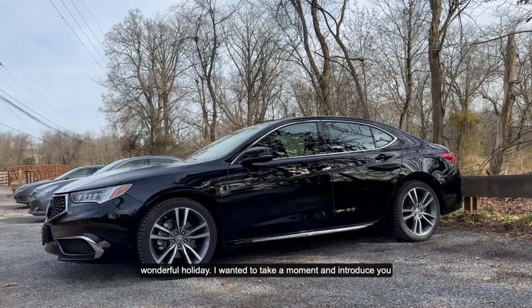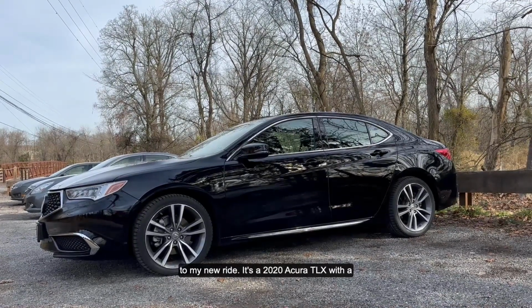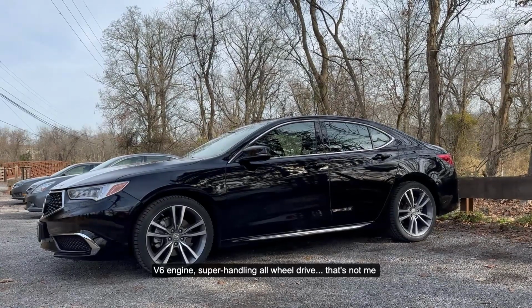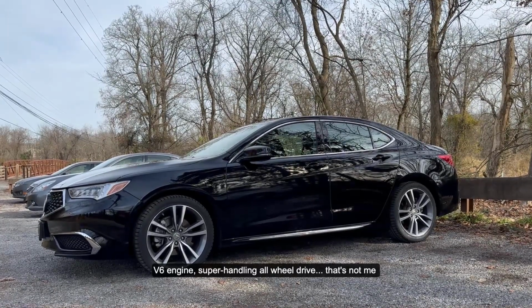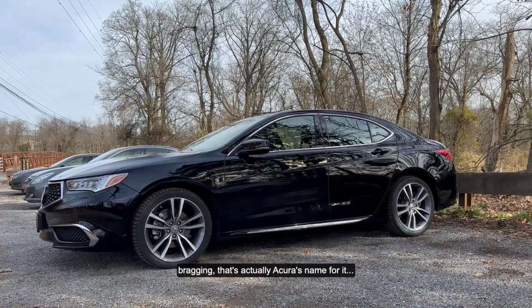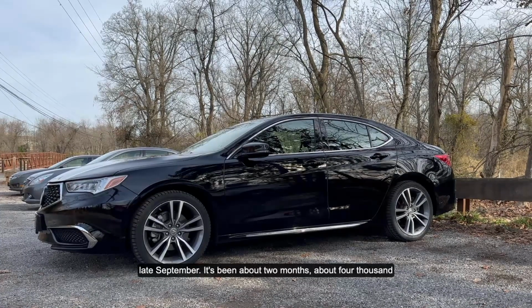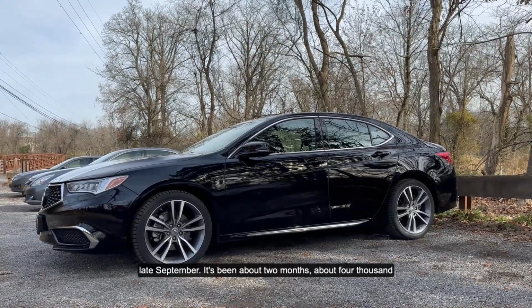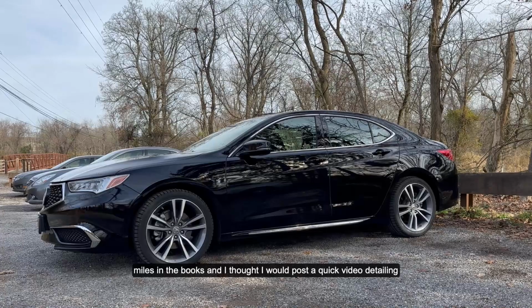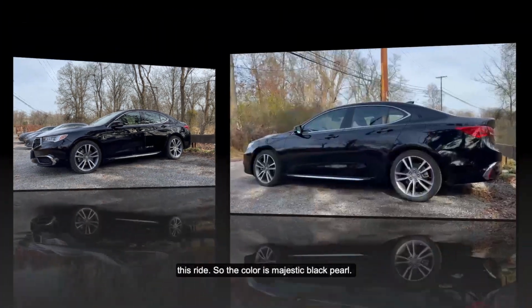I wanted to take a moment and introduce you to my new ride. It's a 2020 Acura TLX with a V6 engine, super handling, all-wheel drive. That's not me bragging, that's actually Acura's name for it. And the technology package. I bought this car in late September. It's been about 2 months, about 4,000 miles in the books, and I thought I would post a quick video detailing this ride.